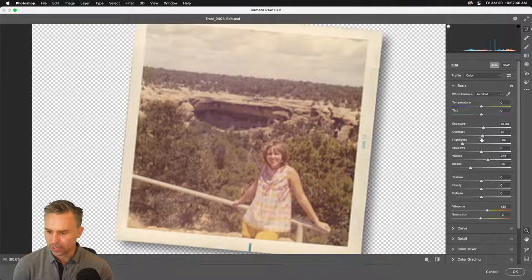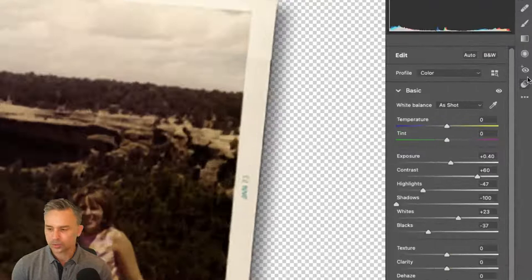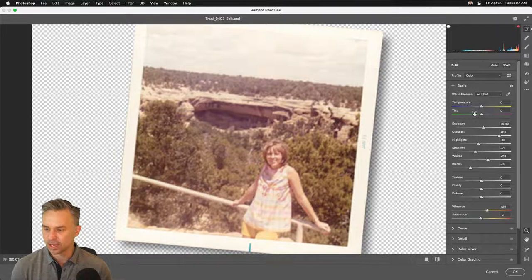But if you're playing with this, you're like, oh, I'm gonna increase the contrast, and you mess it up, to be honest with you, and this would be darker. It's too dark. You could always turn off this eyeball right here. So you're like, what did it look like originally, and then what does it look like after I made my mess. But again, we're just punching this up a little bit. It's like your before and after, right? So we just needed to give it a little bit of pop. Click OK.